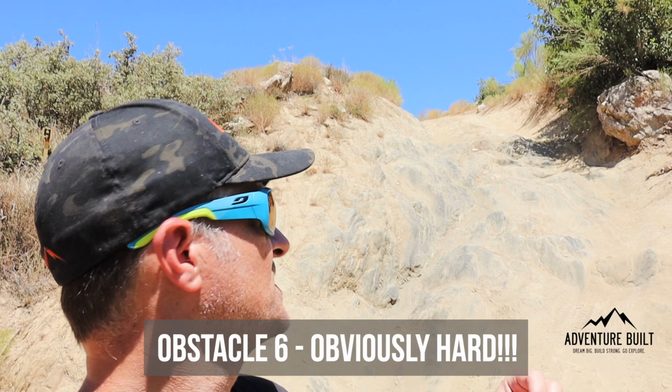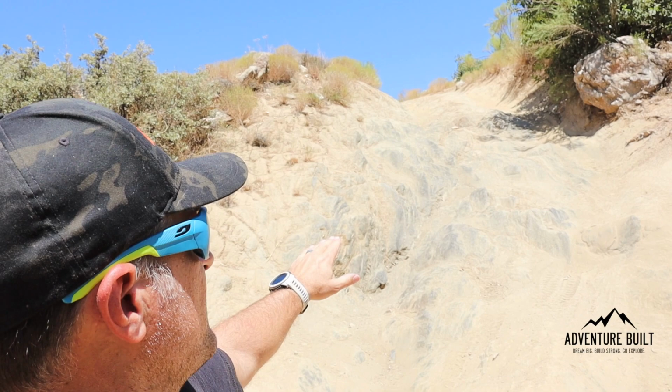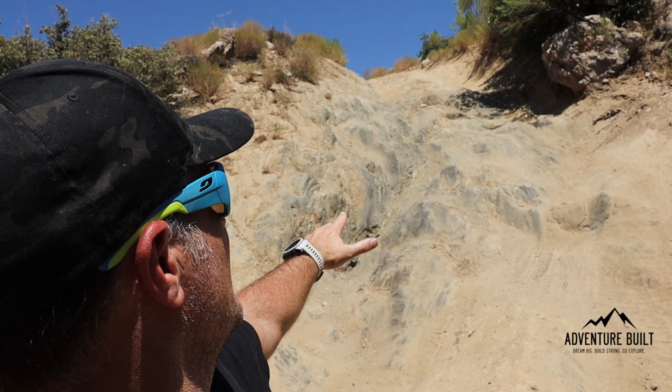It is really hard to show you guys how hard some of these obstacles are. So we're at the next one, and this thing is more of a solid rock feature versus the loose rock and everything that we've been dealing with so far. It's higher on the left hand side and there's a boulder on the right hand side. This is gonna be challenging, and you can't tell how steep this thing is, but it is steep. This one's gonna be a fun challenge right here. Let's see how we do.